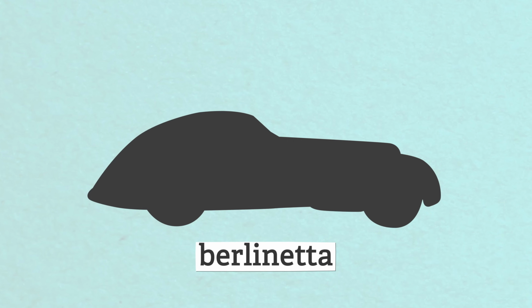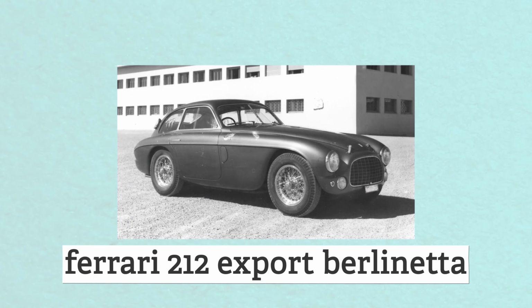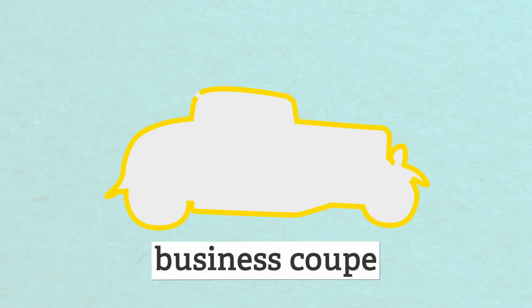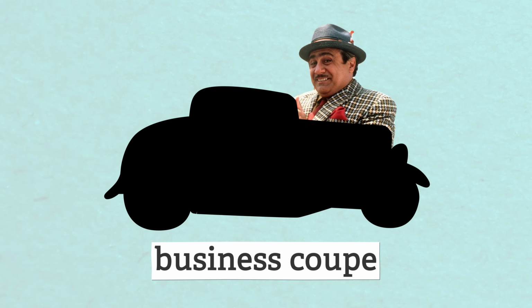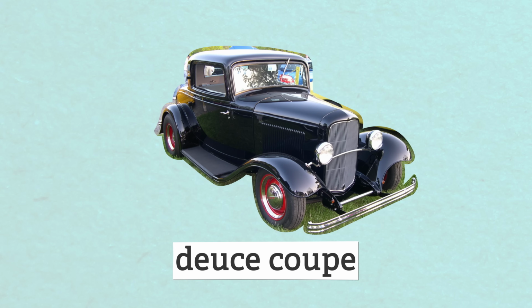The coupe body style has also given way to many variations as it's evolved. The sportiest of the already sporty coupes is the Berlinetta, introduced in the 1930s and popularized by Ferrari in the 1950s. On the other end of the spectrum is the business coupe, which had massive trunk space in lieu of a back seat. They became super popular with traveling salesmen. Everyone knows the Deuce Coupe, and who could forget the Cozy Coupe?